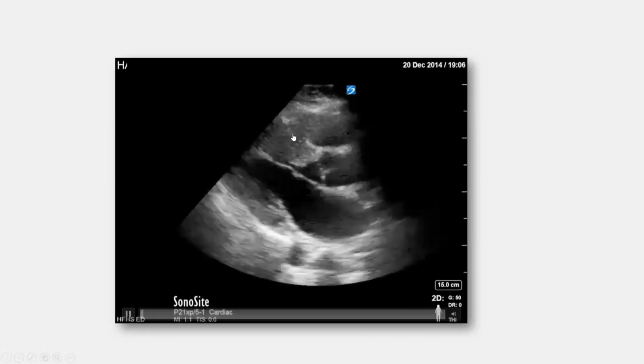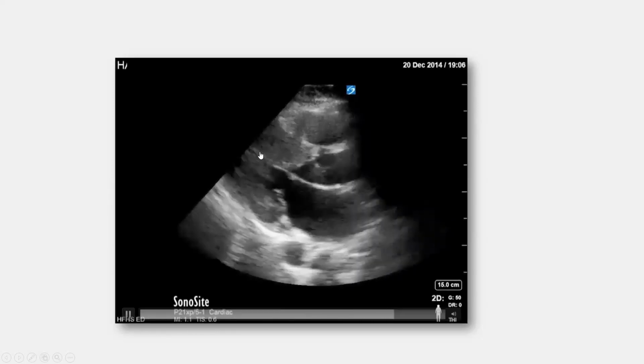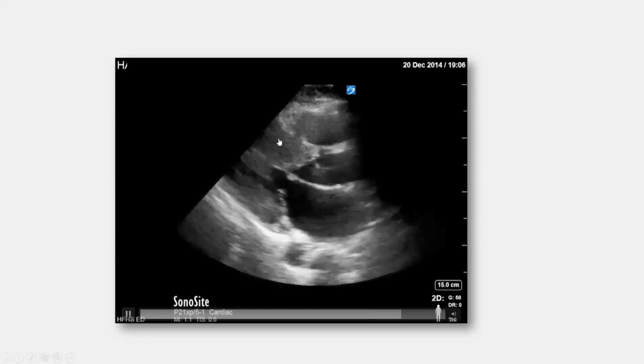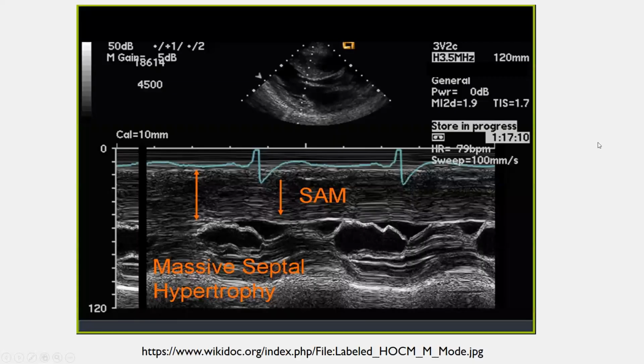And so a lot of people in the audience are saying the walls look, oh, so I can replay it, look very thick. So they're specifically commenting on the septal wall being thick. The posterior wall as well, maybe, but definitely the septal wall looks abnormal. I agree. And so you put M mode over it as well.